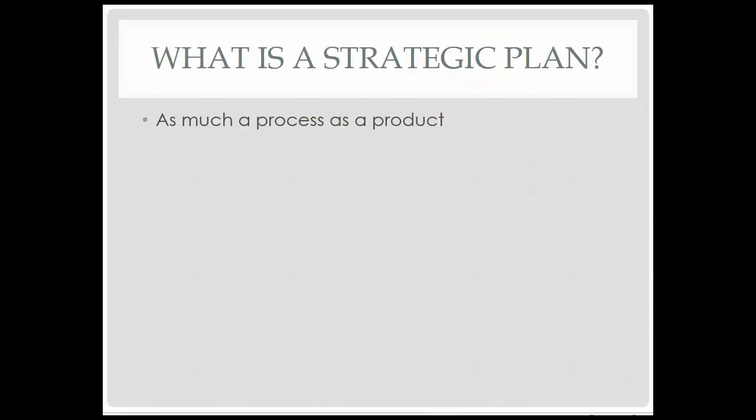So, what is a strategic plan? First of all, it's as much of a process as it is a product, and maybe even more of a process than it is a product. And that means that we're going to produce a document. My guess is it'll be ultimately about a 30-page document, and it's going to contain a lot of important things that we talk about, but it's not going to contain everything that we talk about.